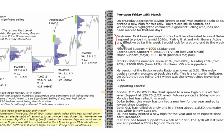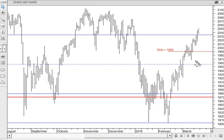From the distribution analysis, I thought that the level up around mid 2040s might attract some selling reaction. I said here that first hour post open today, I'll be interested to see if sellers respond at that level. But failing that, and with buyers active and effective so far this week, I would look for a strong close to the week.